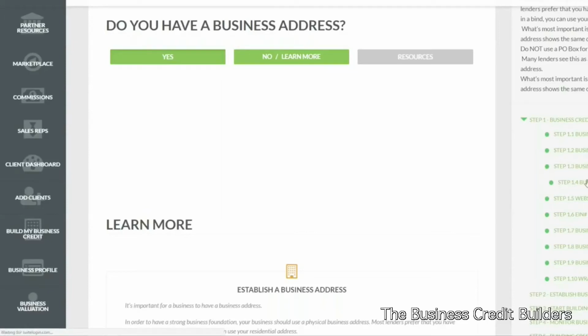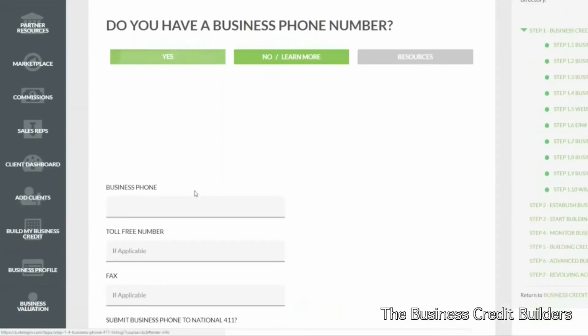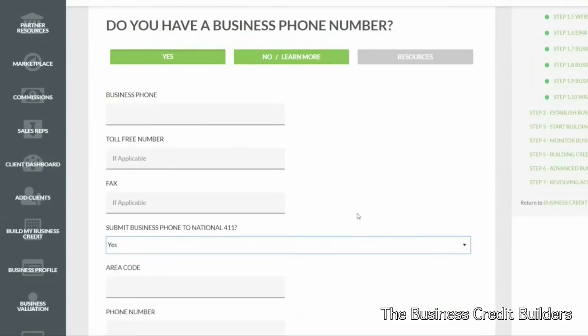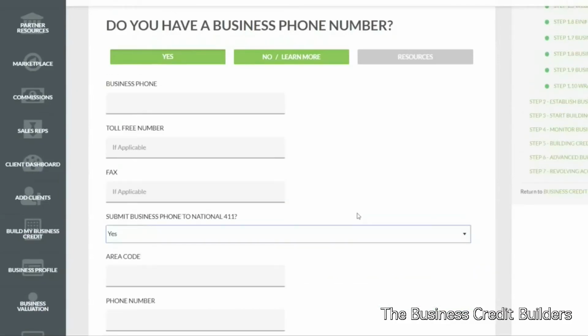We even help you with all aspects of setting up your phone number, your toll-free number, your fax number, and right here, if you select you're listed with 411, we automatically list you with 411 as well. So you don't need to pay the $400 a year you would need to pay to list yourself, or $500 a year with services like Yext, or $2,000 a year for places like Credit Builder. We do it here for you for free.